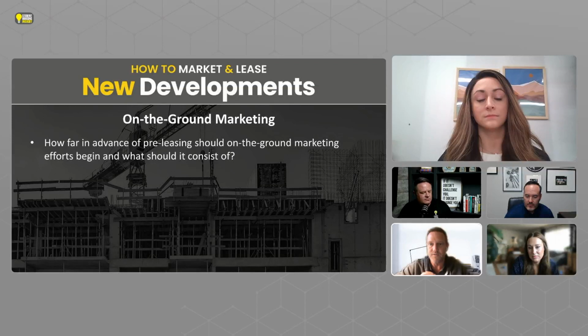But from a stabilized versus lease-up perspective, if we go back to digital, it's much in line with Adam's numbers. I'd say it drops to maybe 50% of what it was in lease-up.